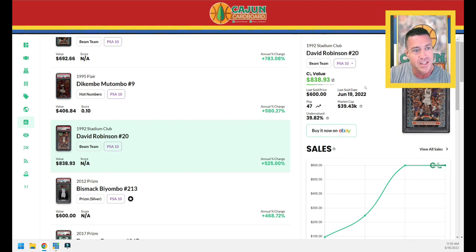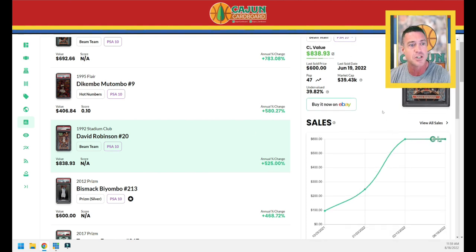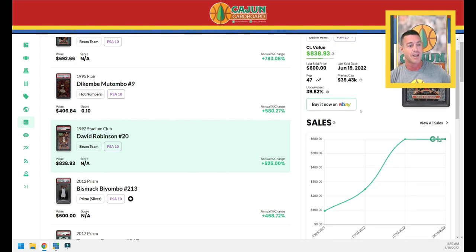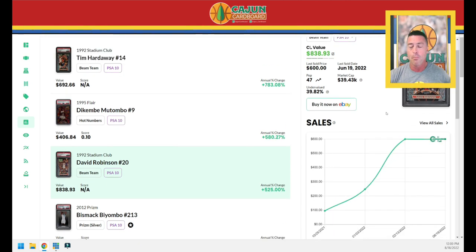It's a Pop 47. It's David Robinson. It's not Jordan. It's not Shaq. It's just David Robinson. But that's a $39,000 market cap with only 47 PSA 10s out there. The David Robinson was $100 in October. Here we are 10 months later, it's a $600 card. Not once, twice over a 4-month period there. So that just gives you guys an idea of the power of set collecting.